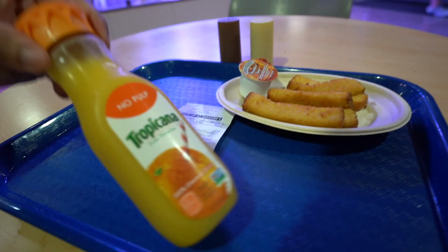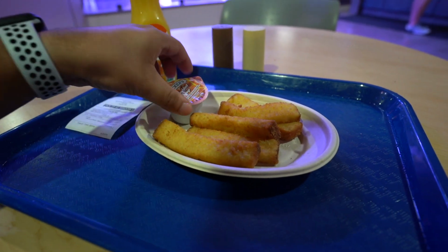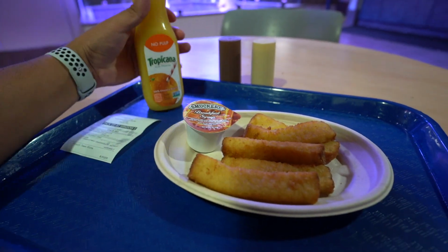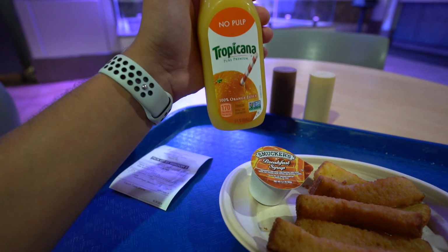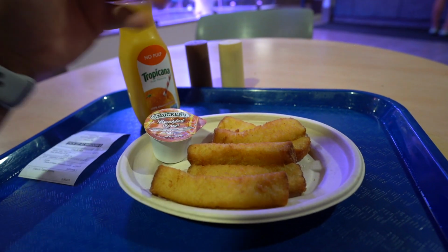Okay, so we just got our French toast sticks. It literally looks like something that I would eat in high school or middle school, but we got our Smucker's breakfast syrup and our no pulp orange juice. $8 for everything, which isn't too bad considering there's 5 sticks here.